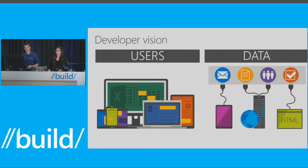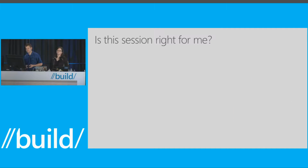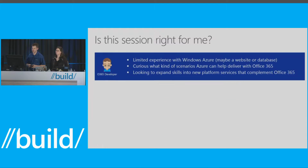So just a little bit to set the ground, when we envisioned this session, we thought about a few different profiles of users. So I wanted to highlight those. The first one is what I would call the general Office 365 developer. This is someone that probably has more experience on the Office 365, maybe SharePoint or Exchange side of the house, than they do Azure. They might have some kind of limited experience with Azure. Maybe they've done some things with websites or databases. And maybe they're curious about how they might be able to leverage Azure to deliver more with Office 365 and maybe expand their skills to different platform services.